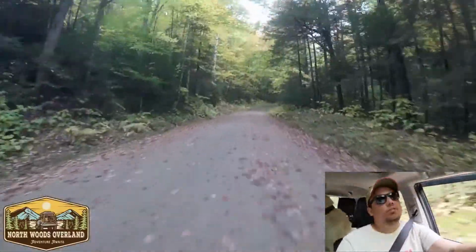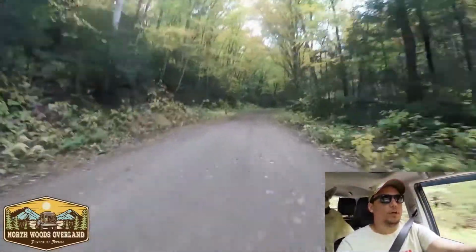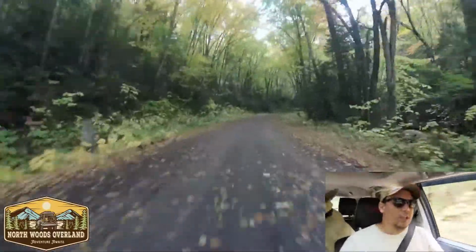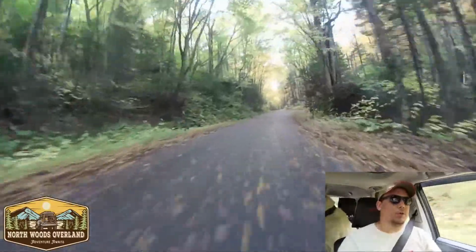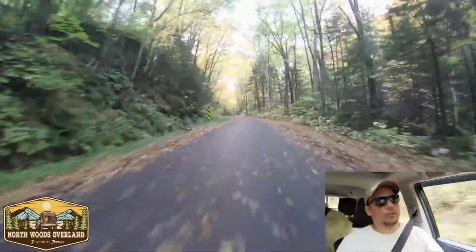Now, as you can see, it's paved for the first couple of miles on the road. But once we get up a little bit of ways, it actually turns to a full gravel dirt road and continues that way all the way until the other end.